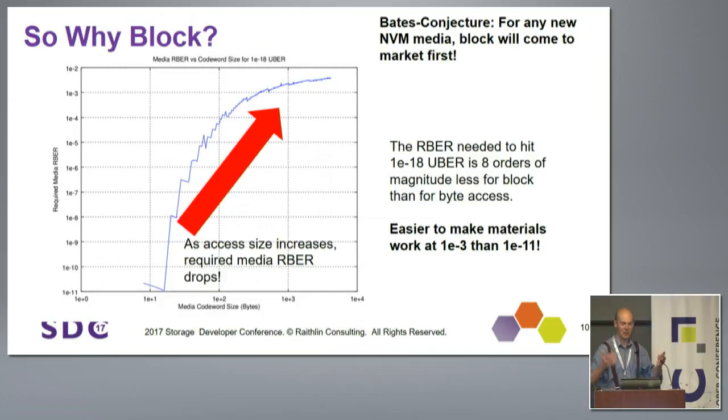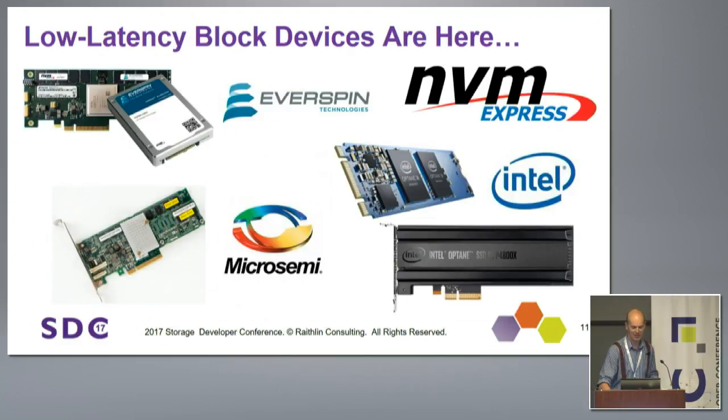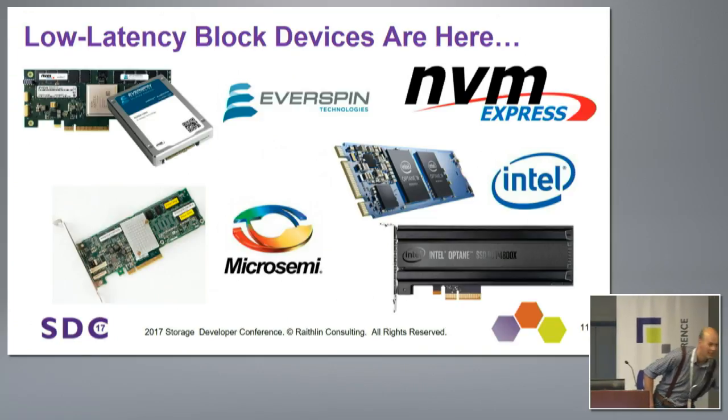You know, I'm not saying that's the only reason they did it, but it wouldn't surprise me if this is maybe part of the story. The Bates Conjecture. I have a quick question. Why is the requirement so very different, like 8 orders of magnitude?